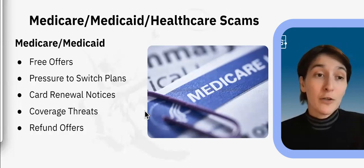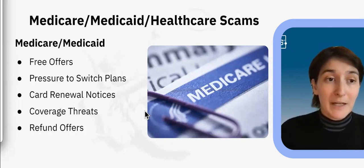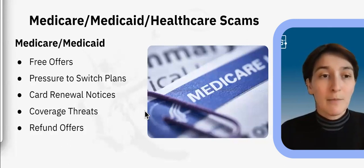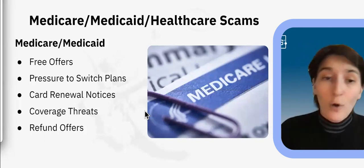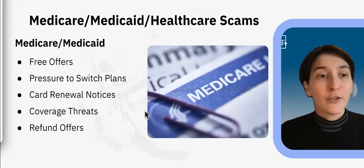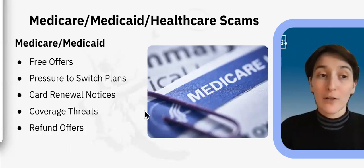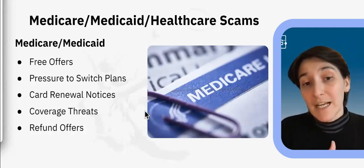There may be someone calling you claiming to be from Medicare, pressuring you to switch plans. They're often posing as some sort of Medicare official. They may offer a pre-approved plan with lower costs, but insist that you pay a fee for enrollment. So they're not necessarily giving you more. Maybe you just need to pay to switch over to a better plan. Card renewal notice scams are really common as well. Calls demanding activation or else renewal or upgrades for your Medicare card, requesting your Medicare number, again, so that they can use that number to commit fraud, or else a payment for processing of that renewal. There's also ones that come in as coverage threats.